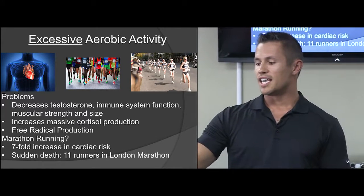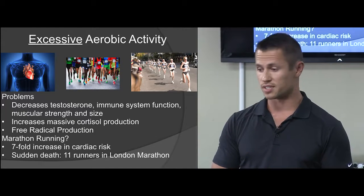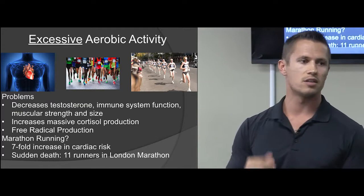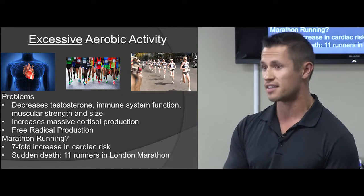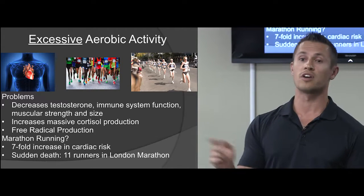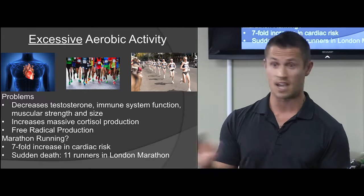And so marathon running actually causes a 7-fold increase in heart risk. You even hear about hugely trained athletes dying of sudden death in the middle of a marathon. And these are trained athletes. In the London Marathon since 1981, 11 runners have died. And these are professional athletes who have just died.